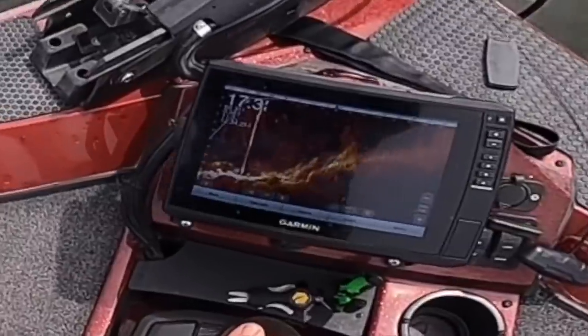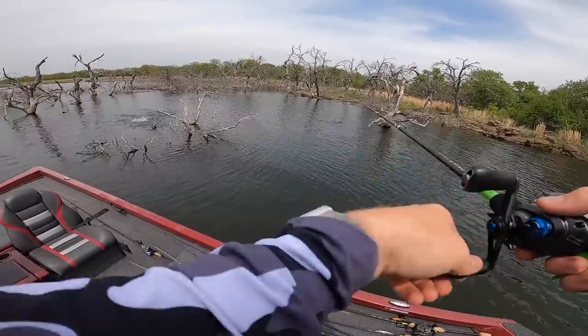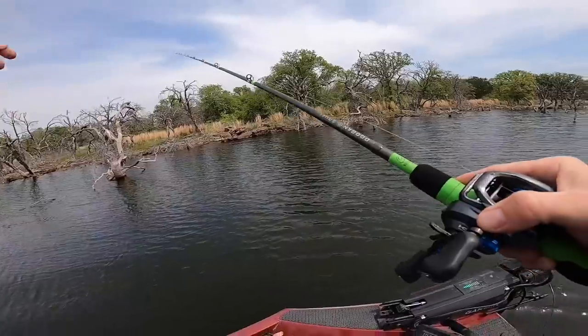Couldn't secure the bag on that one. I am tripping. Got him. One's looking at mine. One's looking at the crawl. He's gonna take you in the tree. Oh my God, get him out of there. Get him out of there. Oh no. We're going back.